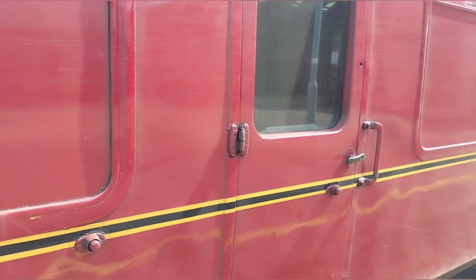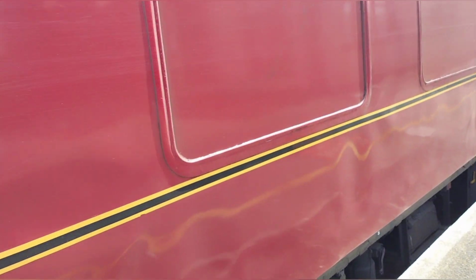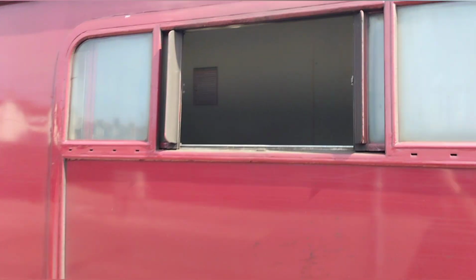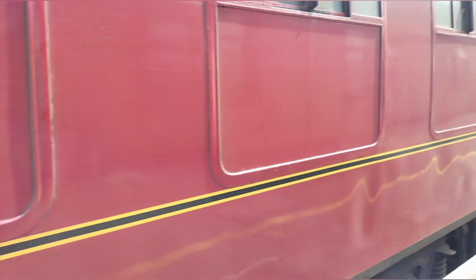Another, I don't know what, just a standard carriage. Sounds 99, yeah, that one there. Numbers are not my stronghold. So this is the kitchen, as you can see. We don't know how well you can see it. That's the kitchen in there. It's like a food cart, food carriage even. Yeah, very nice.